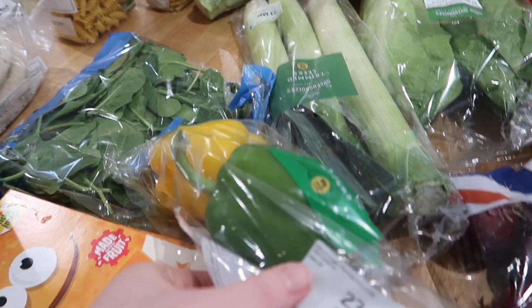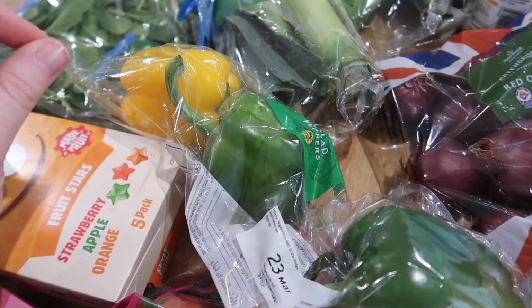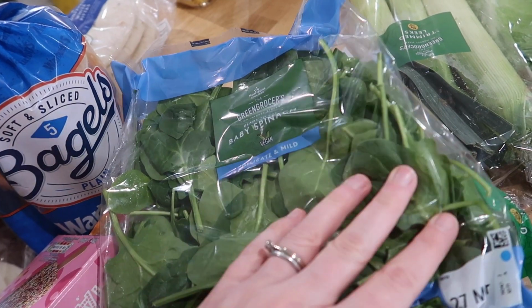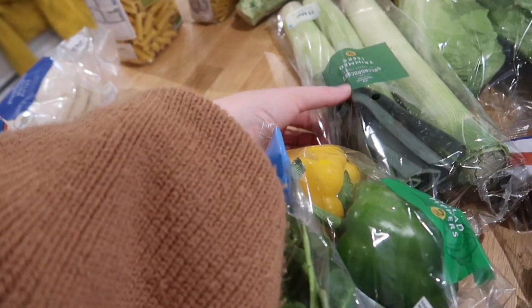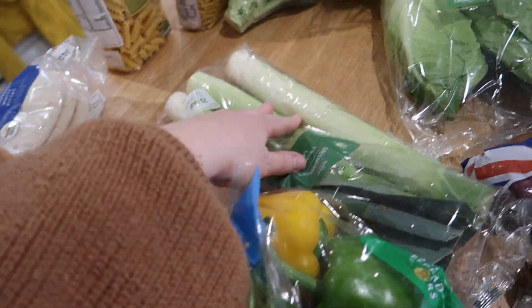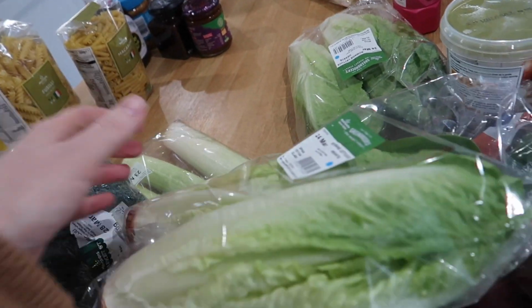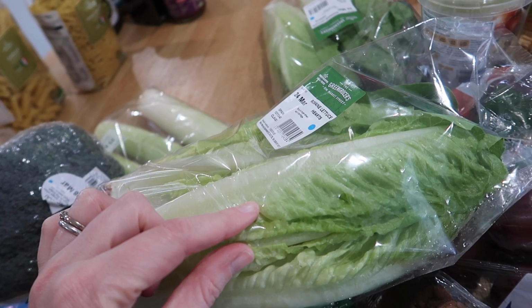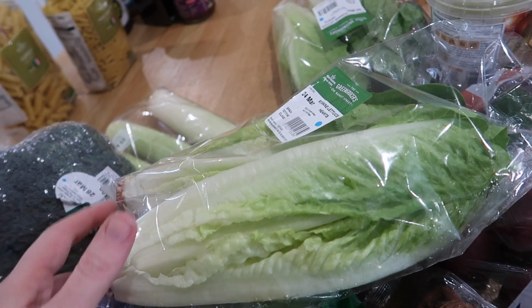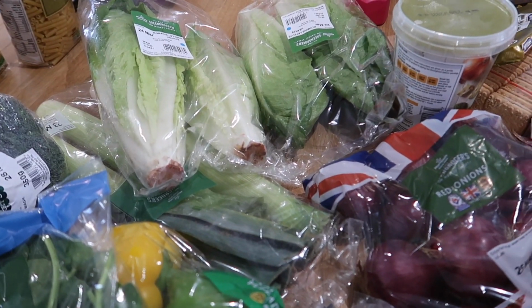Last few bits of veg, I have a pack of mixed peppers, and annoyingly I don't have a red one in there. That really bugs me. Then we have some spinach, which is mainly for smoothies, but I like to use it in salads and things as well. A big packet of leeks, a head of broccoli, and then this was another error, which I don't know if it was my error or theirs, but I definitely didn't ask for 2 packets of romaine lettuce, but I have now 4 romaine lettuces to use this week.